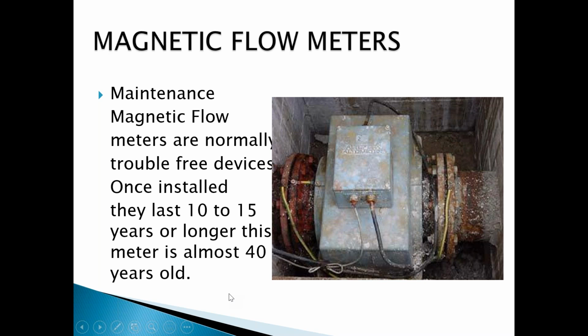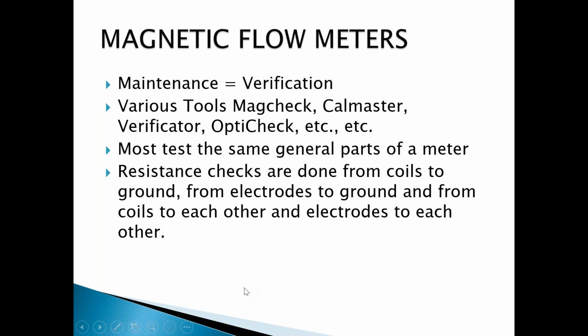They're pretty trouble-free. 10 to 15 years is not unusual. Here's one that's almost 40 years old. Some have been known to last for years and years without any trouble whatsoever.